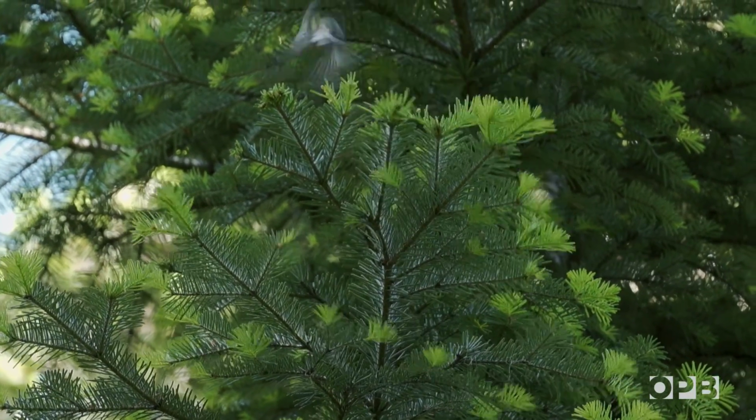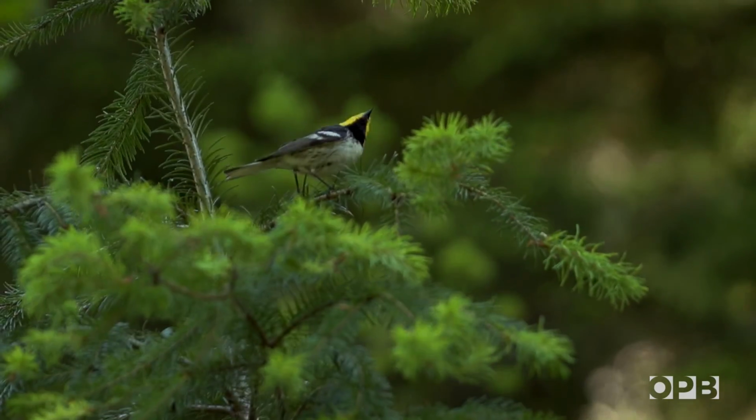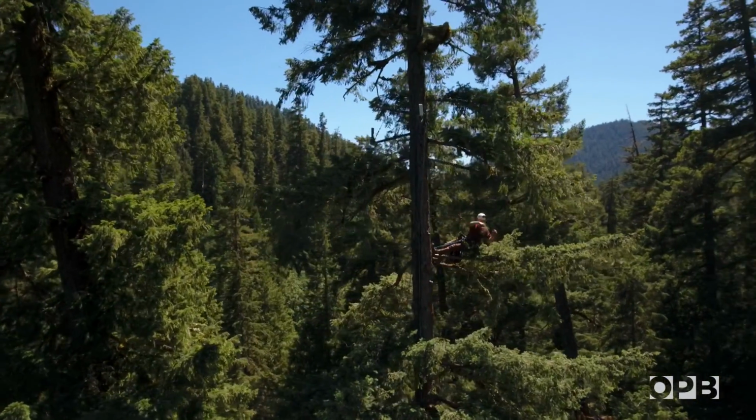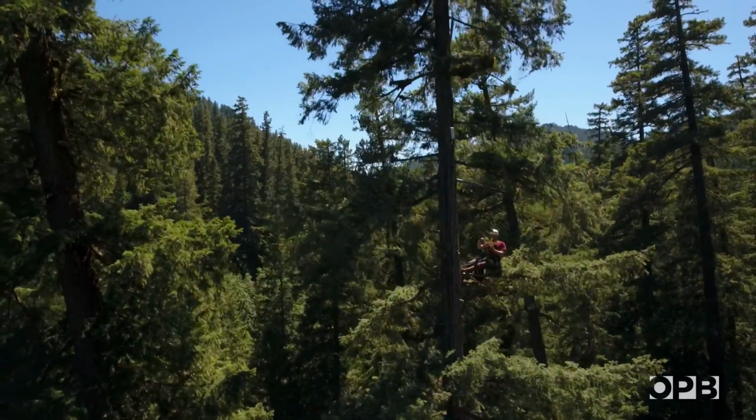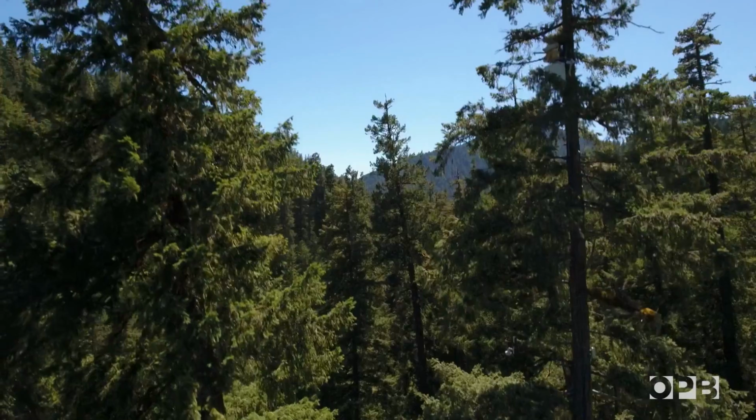But the warblers in the Cascades have one thing going for them we can definitely control. We have the opportunity to promote the conservation of some of these species, such as the hermit warbler, by maintaining this old growth that we've got here in the Pacific Northwest. If we can do that, the benefits could be as impressive as the trees themselves.